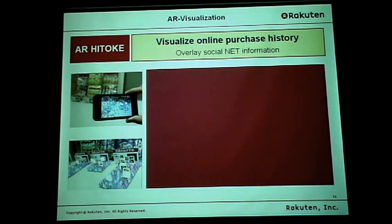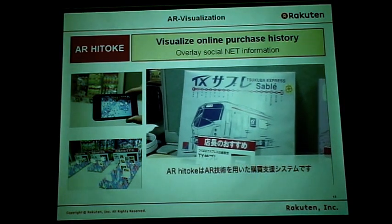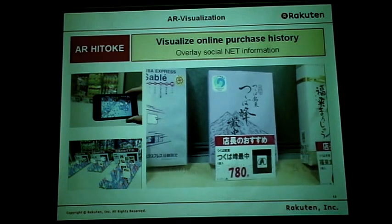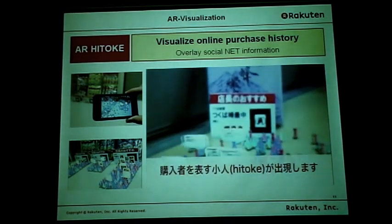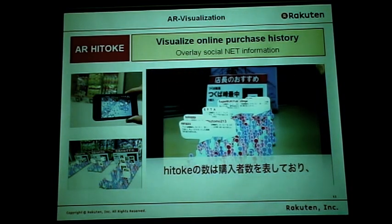The first one is one of our augmented reality applications. We call it the system AR Hitoke, augmented reality Hitoke. Using this system, you can find the popularity or comments on real products. Here is a movie. In this movie, there are three products, three souvenirs on the table. And there is also a marker on each price tag. Using this system through your iPhone, you can find the popularity or comments which are represented by human characters.